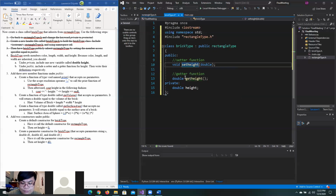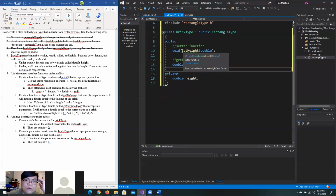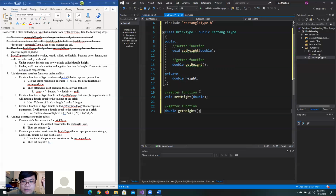I should do it camel case, which is the way I've been doing it. So in case you don't know, camel case is where when you're writing your functions, the first letter of the first word is lowercase, but the first letter of the following words is uppercase. That's what camel case is. And that's how I usually do it, right? So I'll put this over here and we can start writing the definitions now.